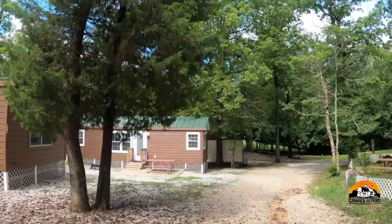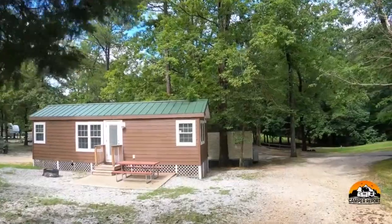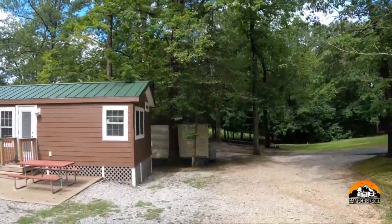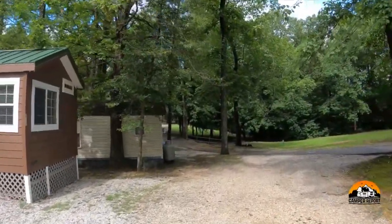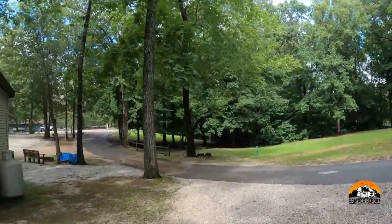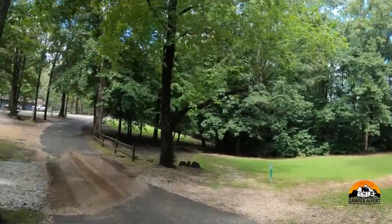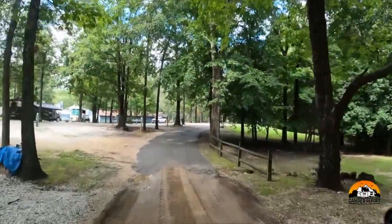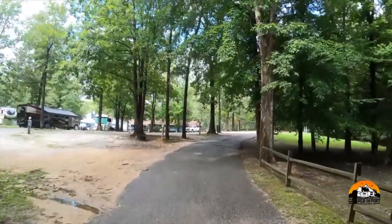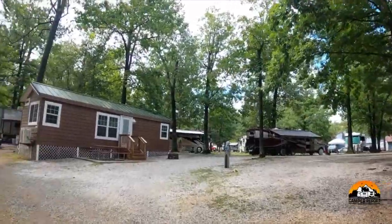Also, one of the nice things about this campground is there is a lot of shade. There's a ton of trees. That's also a downfall though, because some of the trees are not in the most convenient locations. So I do love the trees. I like the shade. I like the atmosphere, but I do think they could stand to go through and take out some of the trees that are on the corners of sites and on the corners of roads that make it hard when trying to navigate through the park and navigate in and out of your site.